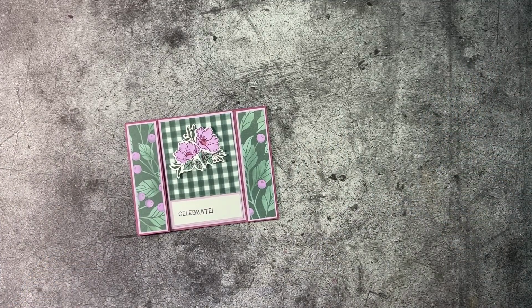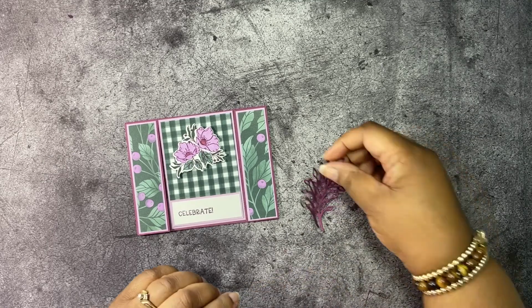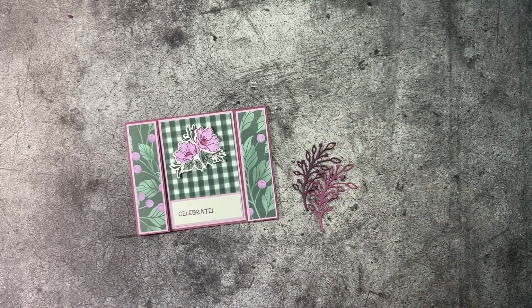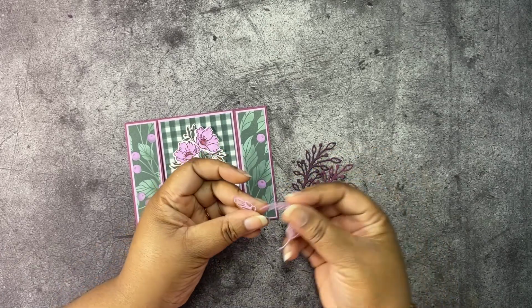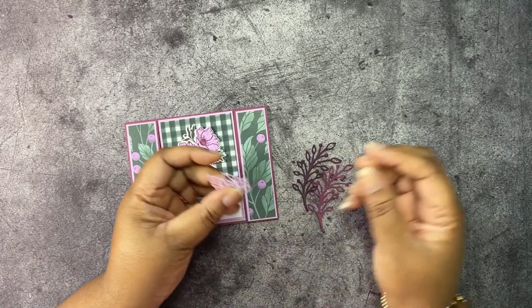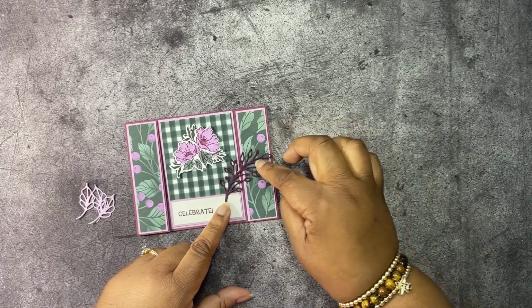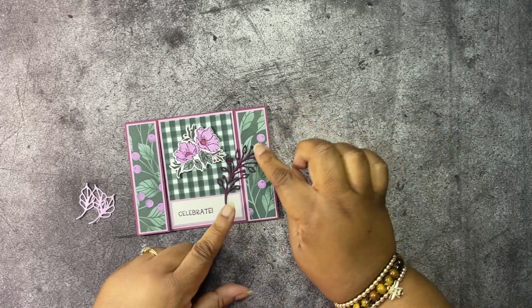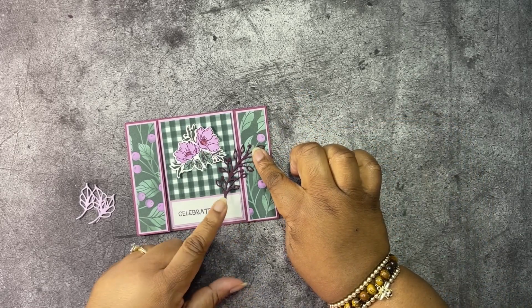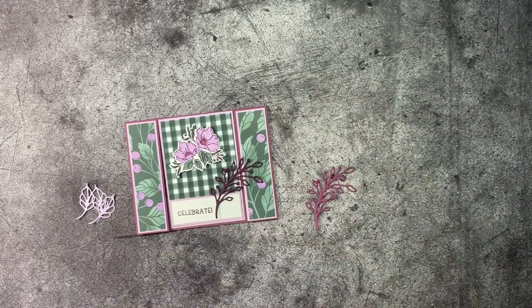So then I told you I went ahead and did some things ahead of time. I have some Rich Razzleberry, Blackberry Bliss, and some Fresh Freesia elements cut out using the dies, okay? And we are going to glue these on right about here. Only thing you have to remember is you need to put the glue on this end and this here, not right here, because then your card won't open.